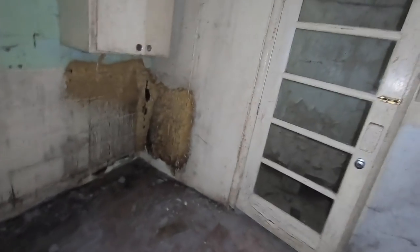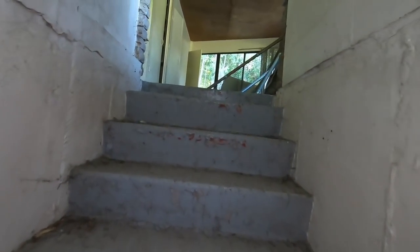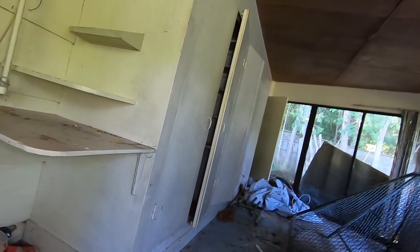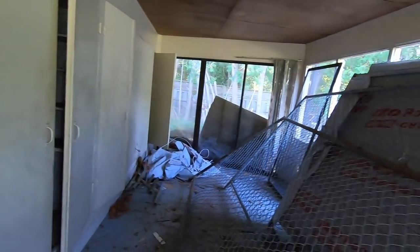Then, go over here. There's this door. Where does this go? Is this the garage? Guys, there's like secret rooms in this house. Wow. Okay. Oh, I see. Okay.